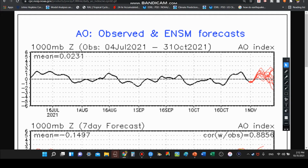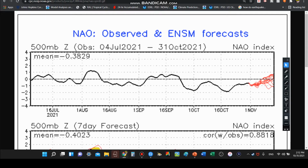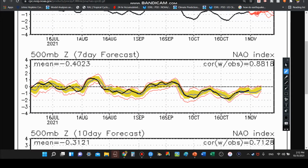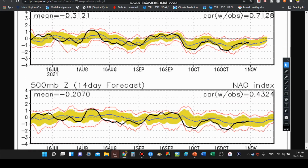Once it goes back up, you guys could be back to your cooler and wetter pattern once again. The NAO, however, does remain low, even below the zero line, probably, as these ensemble forecasts say for right now, potentially through the middle of November, maybe even beyond that. If we go down to the forecast down here, you can see the mean is to the left, negative 0.4, negative 0.3, so it remains negative, even negative 0.2, all the way down to the 14-day forecast.